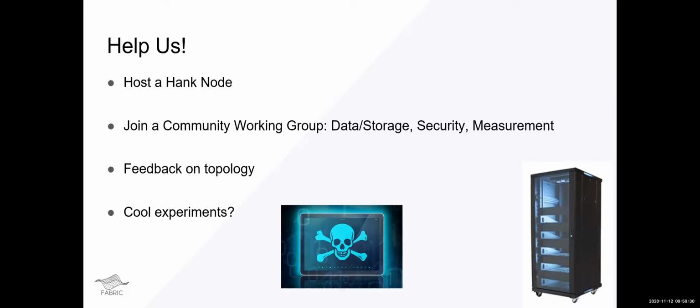And we'll be gathering people who really are into measurement studies. Feedback on our topology would be wonderful. It's all on our site, but again, we could use some smart brains on this. And the coolest experiments you can think of, we want to know: what do we not think about?